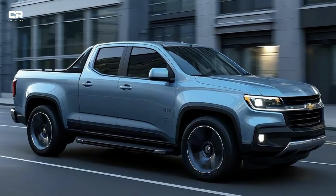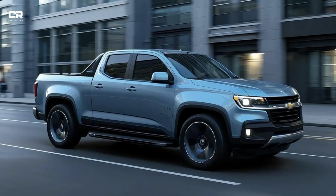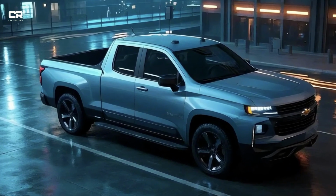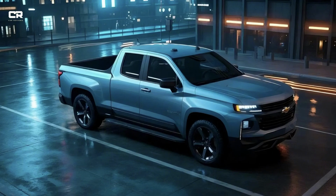But before we celebrate the start of a new truck revolution, there is one huge question. Can GM actually pull this off? Lower prices, global expansion, and market disruption all sound great, but only if GM can actually deliver. And that is where the real challenge begins.